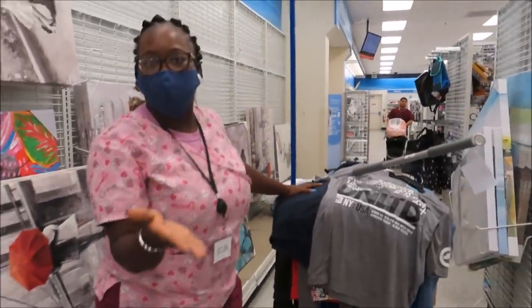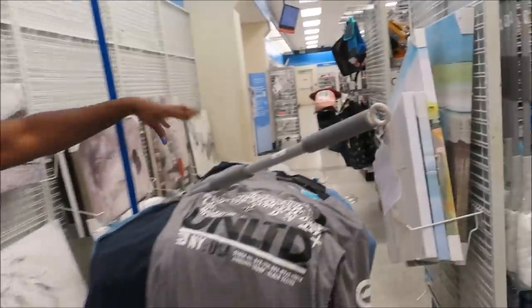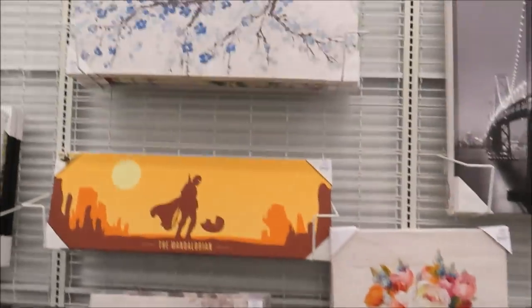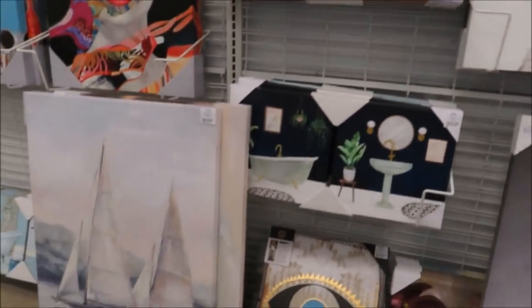Y'all done wrecked up, baby. Towel. Towel. Ooh-wee. Everybody in the house, in this bag. Y'all done wrecked up, baby. Trimming. Oh, hell, come on, look here. I ain't even gonna look over there, but that's my danger zone for real. Oh, Lord, yeah, Jesus.